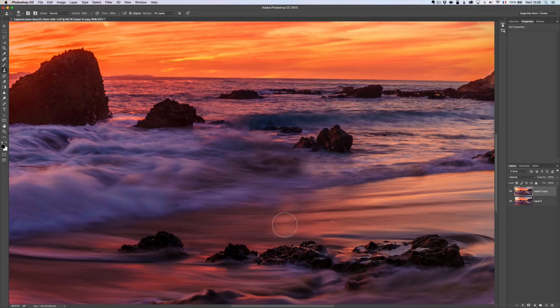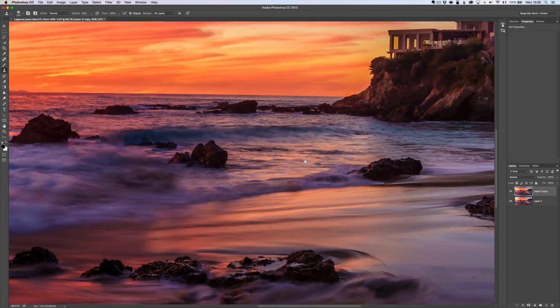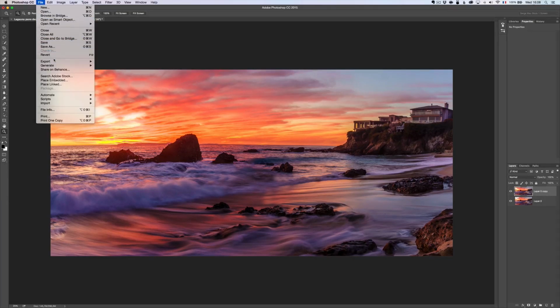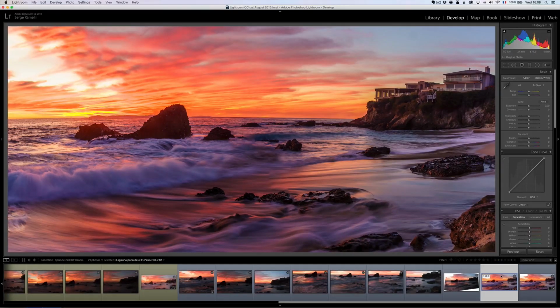Okay, here is something weird also. I mean, you get the idea. Yeah, the idea is you don't want something weird to be in the water. Okay, so I'm gonna file close again, and back into Lightroom. Okay, and this should go away. I'm pretty much done here.